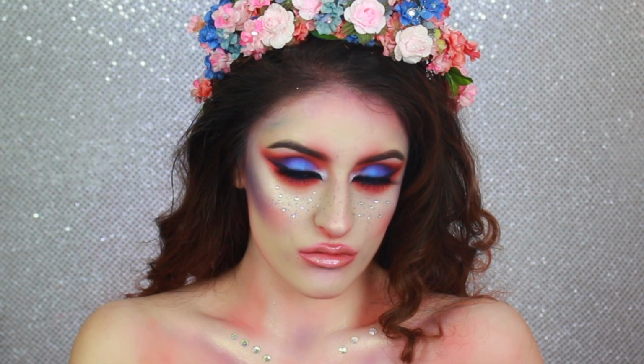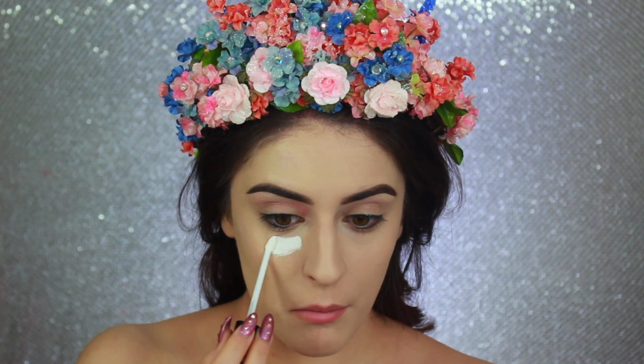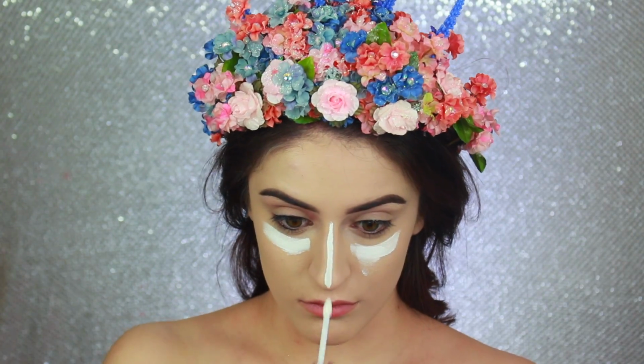Let's get started. As usual, I'm starting off with my foundation and brows already done. Here, I'm adding Kat Von D's White Locket Concealer. I want my skin to be a little bit extra pale for this look.